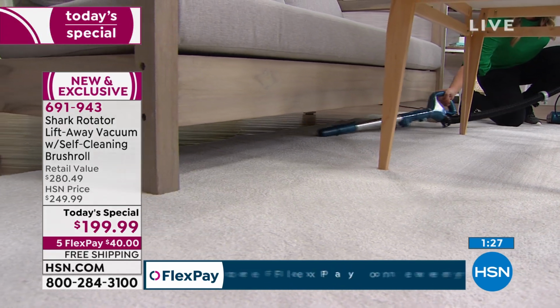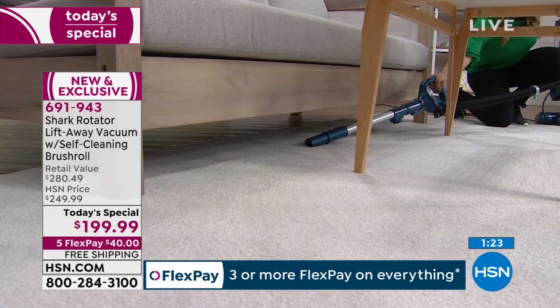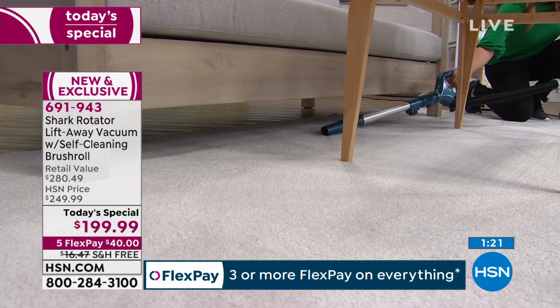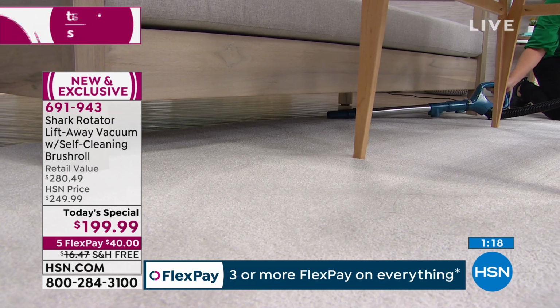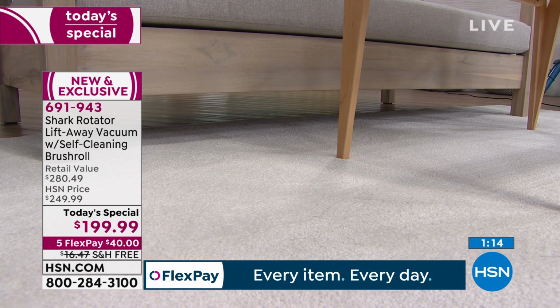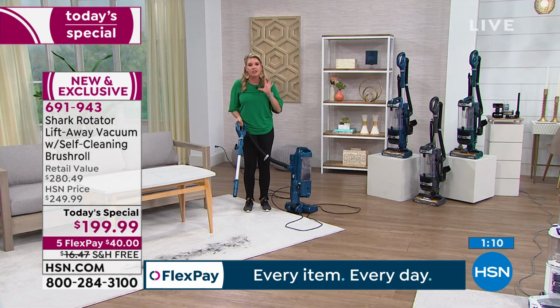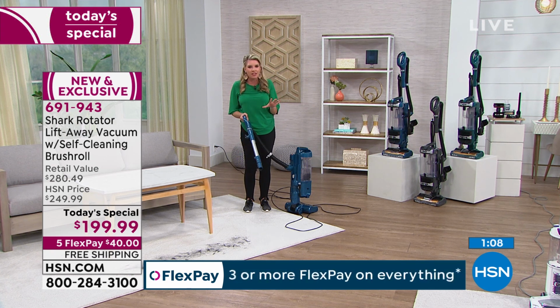You can see it, and it's going to be on your TV right there now for you. You see that under the couch, Carol? Can't you put that back onto the main brush? You can. With the attachment that you have on there, you're able to get in there, and that does have the self-cleaning brush roll on that as well.